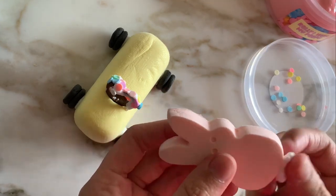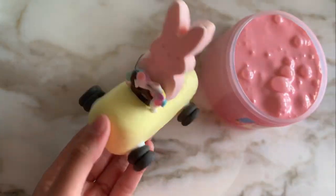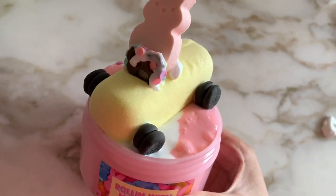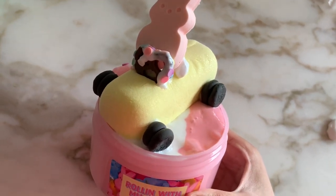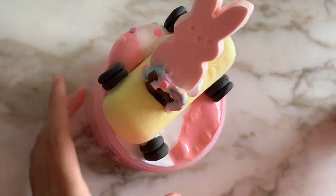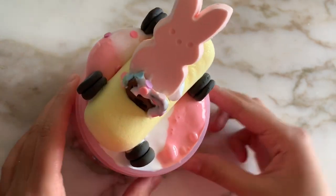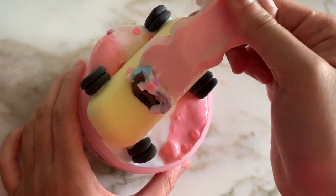So then I just took some of the white syrup, put that on the bottom of the Peep, and just stuck that on the car. And look how cute that is. I can't get over it. I took the remaining white syrup and put that on the pink slime to make it look like a road, and overall this slime is just so adorable, and I'll talk more about the texture and how the slime was overall at the end.